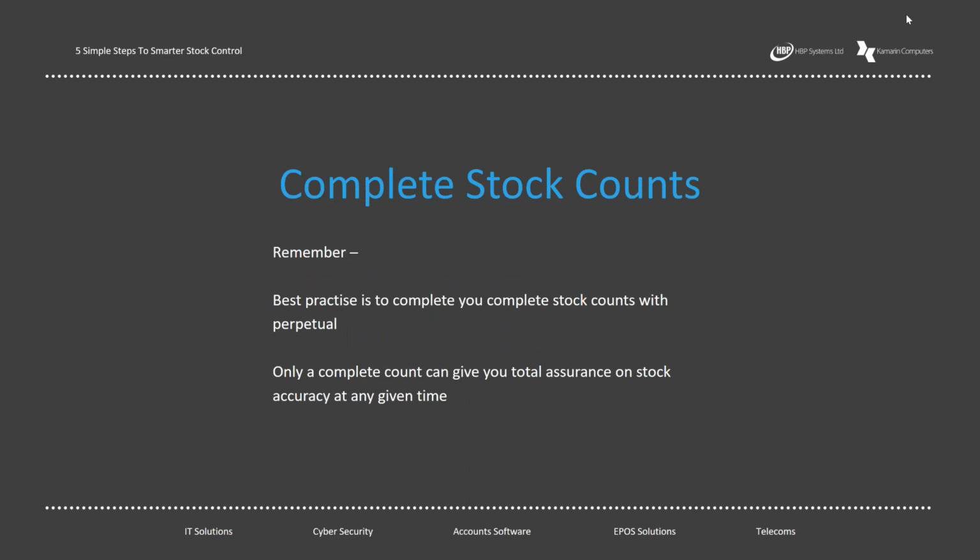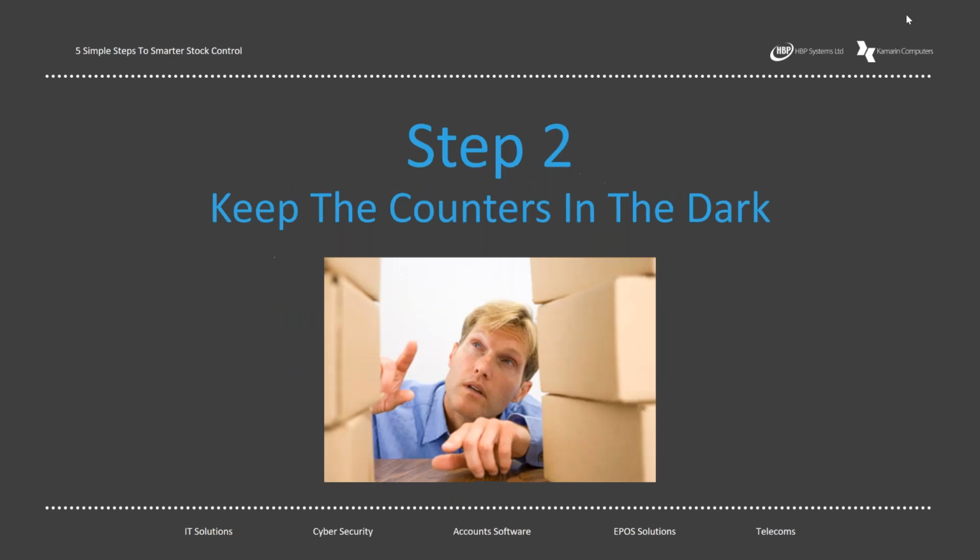Just a little reminder: the complete stock count shouldn't be removed. They've always got to be part of the annual process. So step 2, keep the counters in the dark. We've introduced perpetual stock counts, and we're maintaining our annual complete verifications. Now, the way we go about that's important.